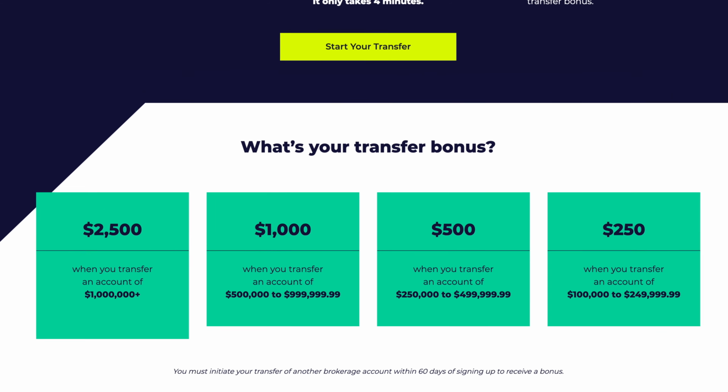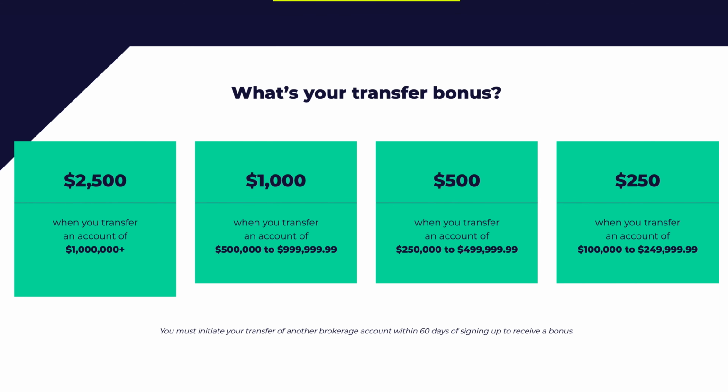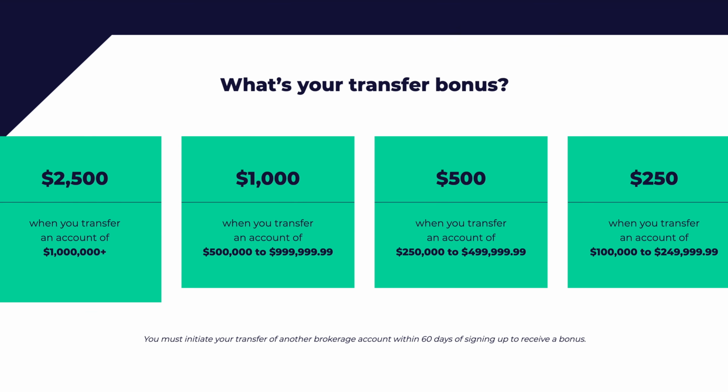Now, I do want to mention that M1 Finance is currently offering a transfer bonus when you move your current investing account into M1 Finance. However, these thresholds for the bonuses are quite high, which is a big bummer if you ask me. But just so you know, balance transfers from $100,000 to $250,000 get a bonus of $250, and these amounts increase exponentially all the way up to transfers of $1 million or more, which gets a bonus of $2,500. I'm guessing that most of us are not going to hit those thresholds, at least for the time being, but I did just want to make you aware of that.